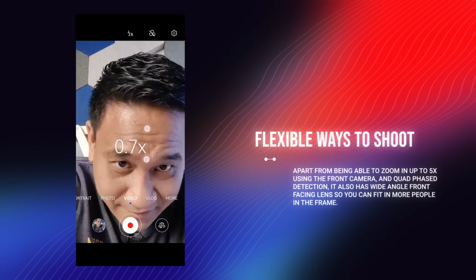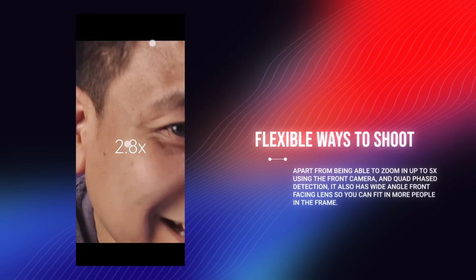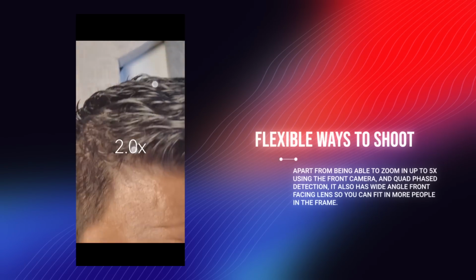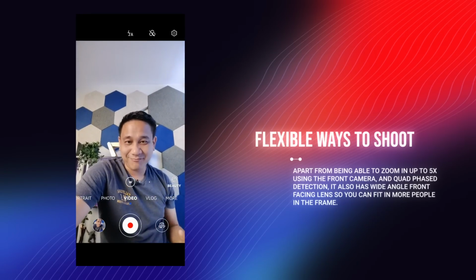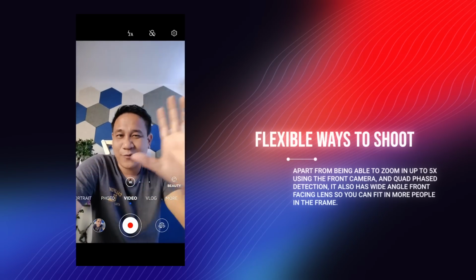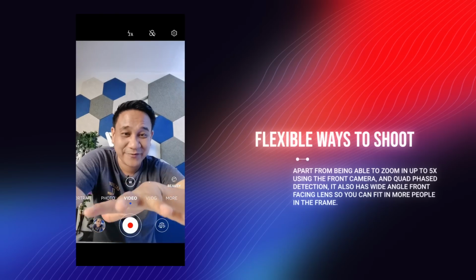As I mentioned earlier, as you can see right here, I'm zooming in on my hair right there to know if I need to have myself treated. But so far, so good. But yeah, that's just one of the things that you can do. Plus, it has a wide-angle lens so that you can fit in another one right here, another one right there, and you don't have to worry about framing because you're assured that it's wide enough to let you take a video of yourself and with your friends.